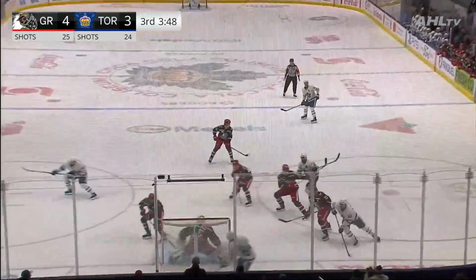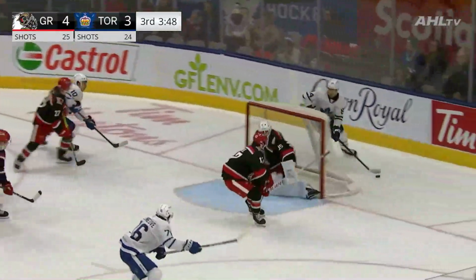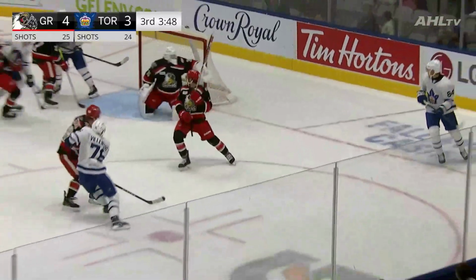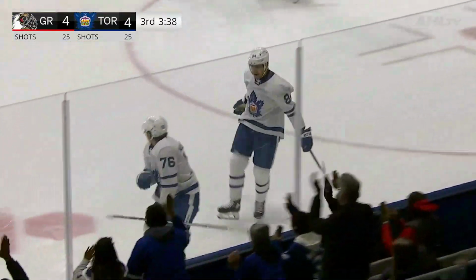Nice little give and go off the face-off. Kokkonen with some patience hits Villeneuve as he comes in. Just activates, slips in off that blue line, down low into the circles. Kokkonen head up, looking out front first, and then finds Villeneuve right there on the face-off.